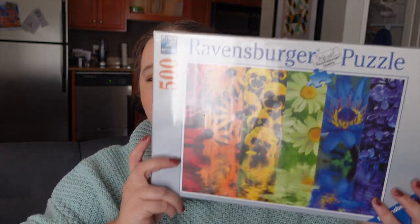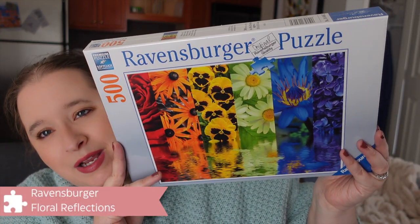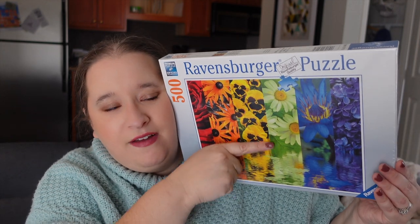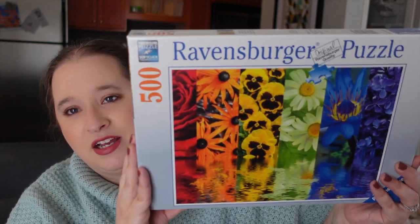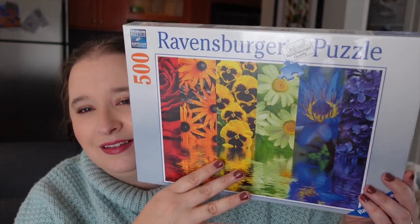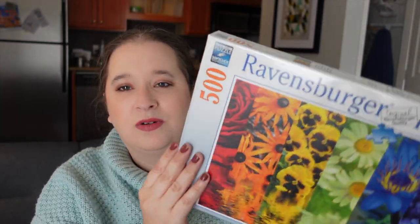I feel like I've had my eye on this one for a while. It is beautiful. It's like a take on a gradient rainbow, but it's flowers that are very distinctly divided. And then one half is the photo, and the other half, as you can see, is a reflection, like if it's in water. And I kind of like that. It's only 500 pieces, so each section of color isn't really big, and the flowers are pretty distinct.